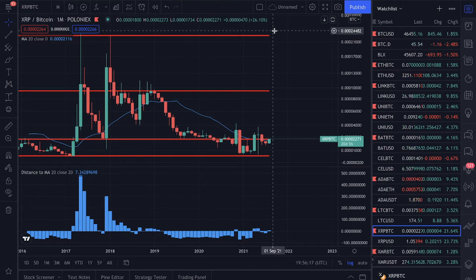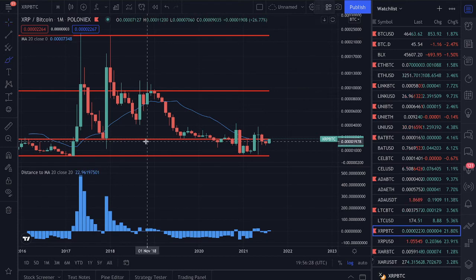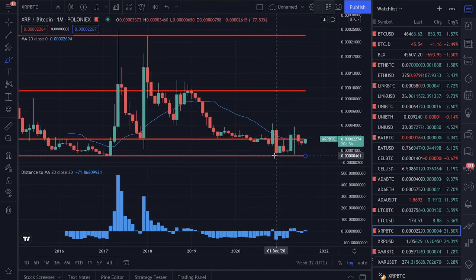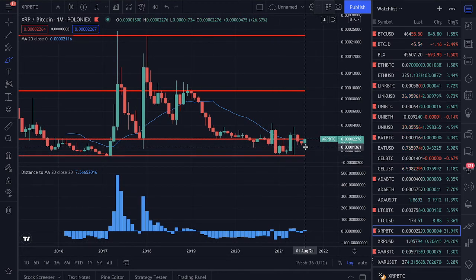So, as great as that would be, a lot of things have to go right for the asset. And I don't think we should be talking about a $27 XRP when we haven't even exited the buy region that XRP has been in for several months, right? It's been ever since December of 2020, the end of the year, since we've been in this range. So with that said, don't count your chickens before they hatch.